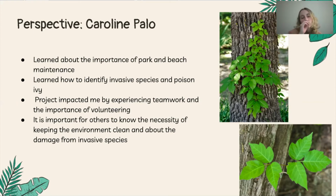The park rangers told us that they really do appreciate when people come and volunteer because they don't have a lot of workers to do just basic work around the park, so they really like it when people come out and help. And I also would like people to know that it's important to know the necessity of keeping the environment clean and about the damaging effects of invasive species.